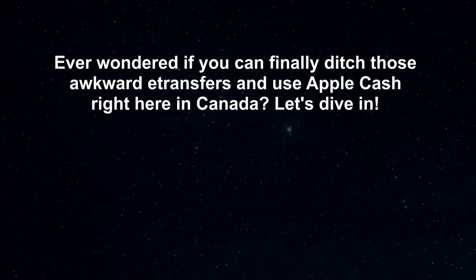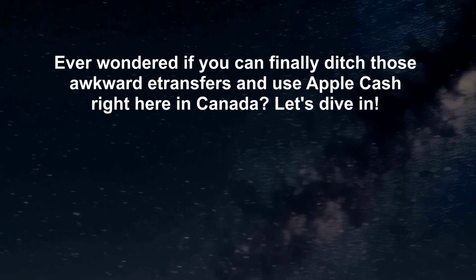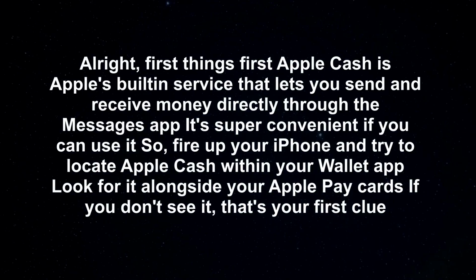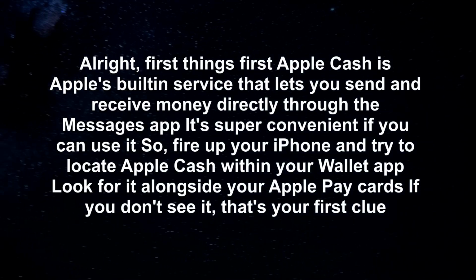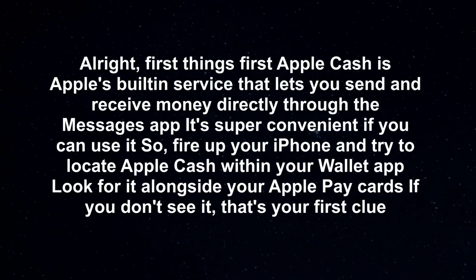Ever wondered if you can finally ditch those awkward transfers and use Apple Cash right here in Canada? Let's dive in. Alright, first things first, Apple Cash is Apple's built-in service that lets you send and receive money directly through the Messages app. It's super convenient if you can use it.